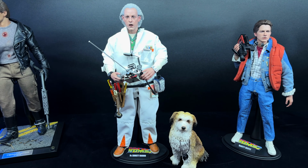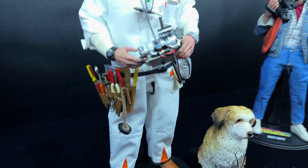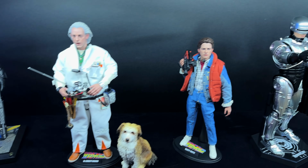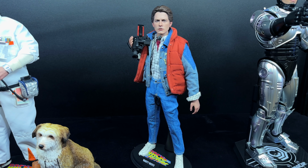The controversial Doc Brown from Back to the Future 1. He is good, but it is the same head sculpt as Back to the Future 2, and you can see those notches in the head sculpt, but the outfit is awesome. The detail in the control that I can't get to focus here, but also the tool belt and all the tools that you get to put in. It was really fun putting this figure together. I am glad that I have him, but I'm not gonna lie, I'm a little bit let down with the end product.